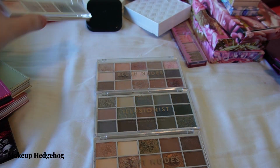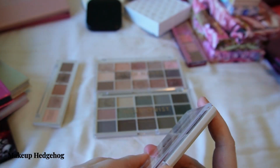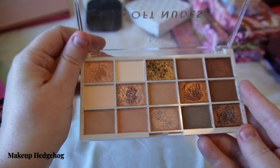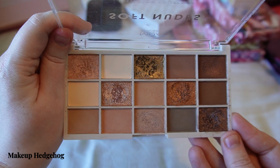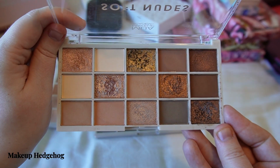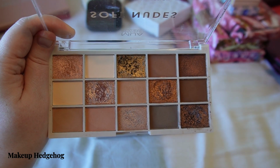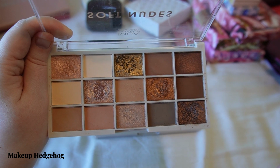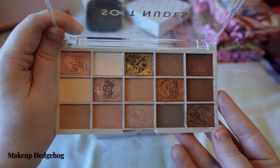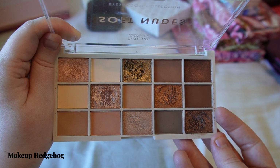So this is staying. However, something that I am going to declutter is this one. This is the Soft Nude, their neutral leaning, brown leaning palette. I did like the quality of this one. I do feel that the matte quality and also the shimmer quality is very on par with their other palettes. However, even though this looks like on the pan that it has the shiny wet formula, actually the shimmers are more metallic leaning when you get them onto your lids, and I like more of the wet shiny formula that their other palettes have.